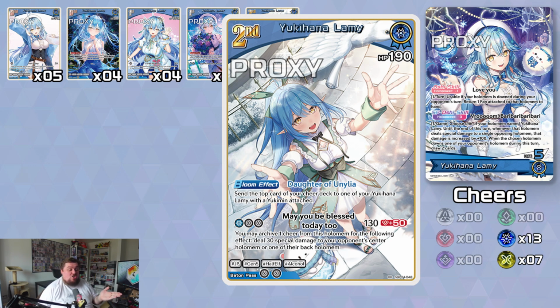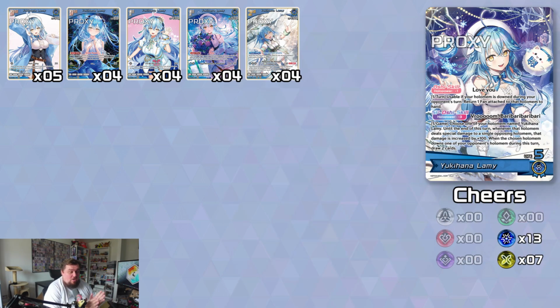It also has advantage to red, plus 30, plus 50, which at the moment we are seeing quite a strong red meta, with Marine being a deck at the moment, or Marine variants, proven to be very strong right now. This deck is actually really, that lineup is really, really awesome.